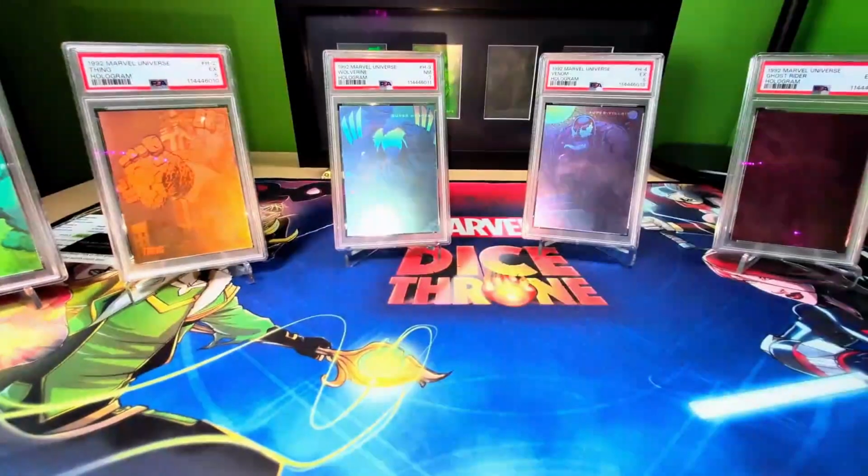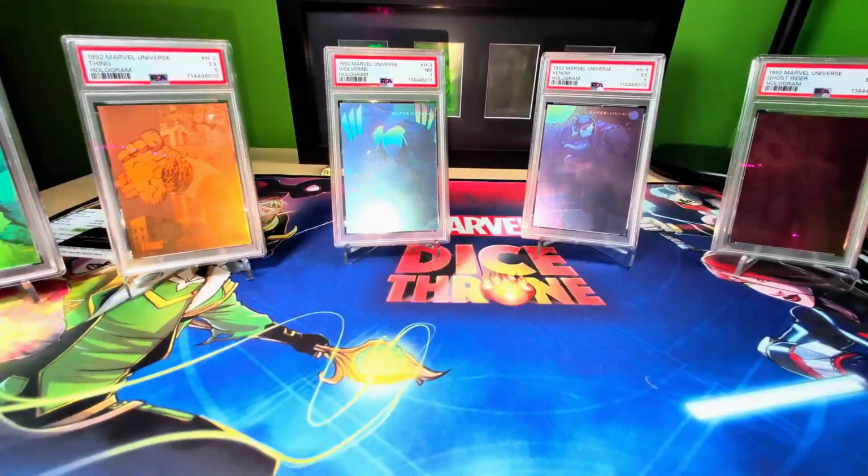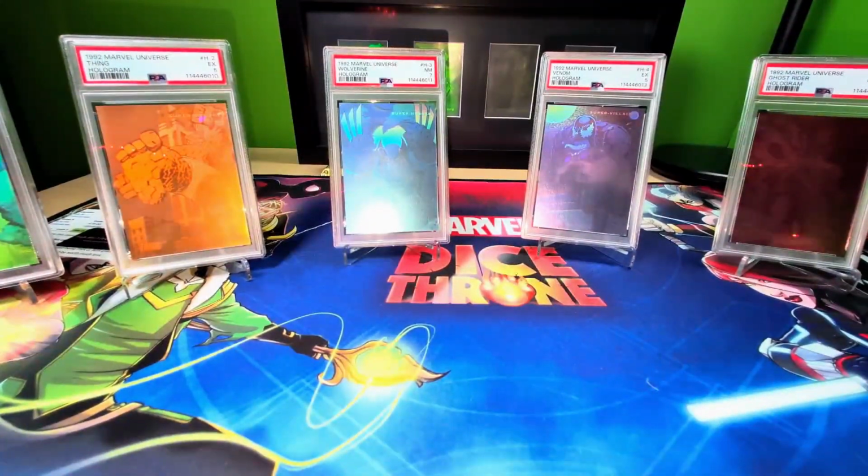graded before. None of them got a 4 or lower, so none of them were a negative grade. They were all excellent and up to Gem Mint 10. The older cards, the highest I got, I believe, was 8. So that is near mint to mint. So the 7s are near mint.